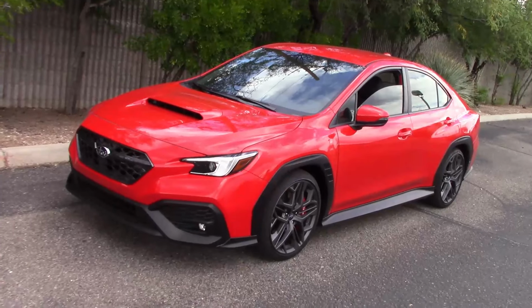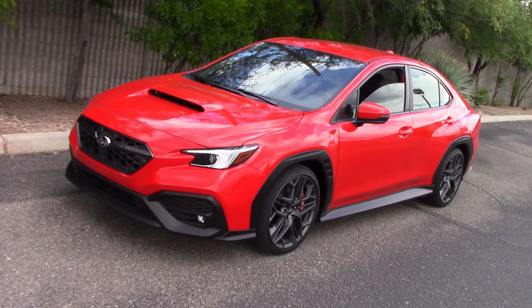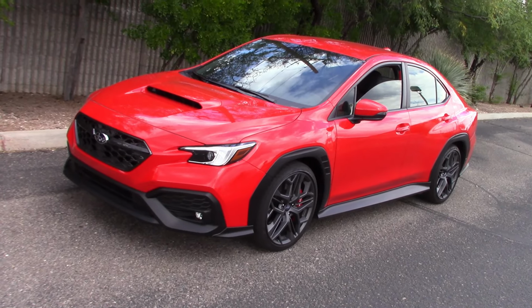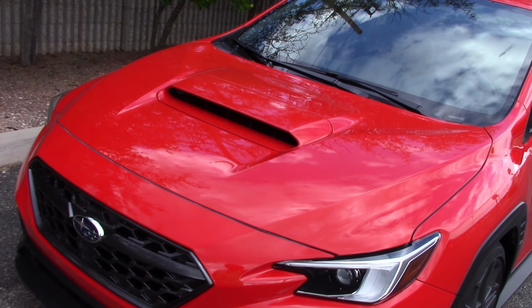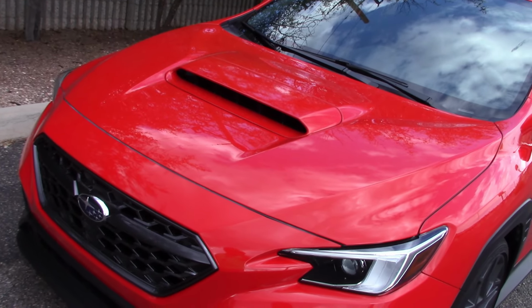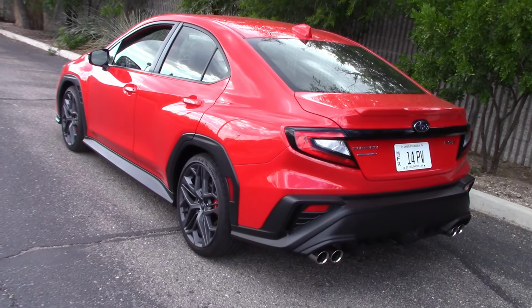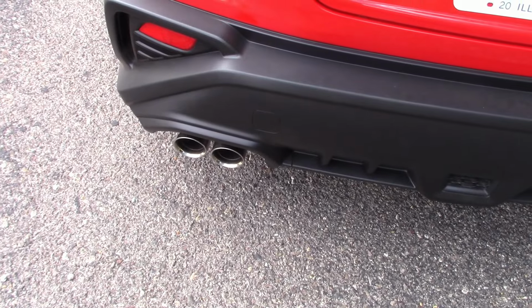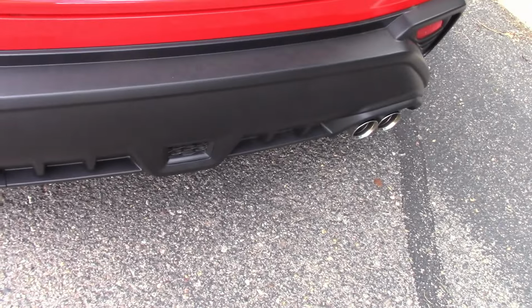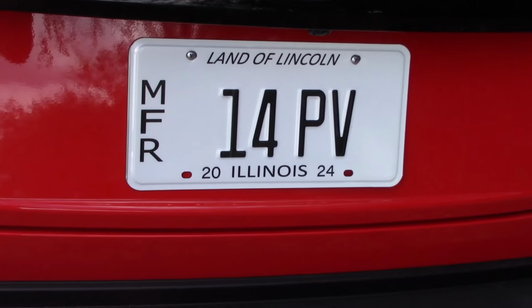So here it is in bright red, just like in the photos we saw. Very nice looking machine. I'm pretty sure this hood scoop is functional. We'll take a peek underneath in a minute to make sure. Side view, rear view. And these quad exhausts let you know there's something special under the hood. And they shipped it from the land of Lincoln just for us.